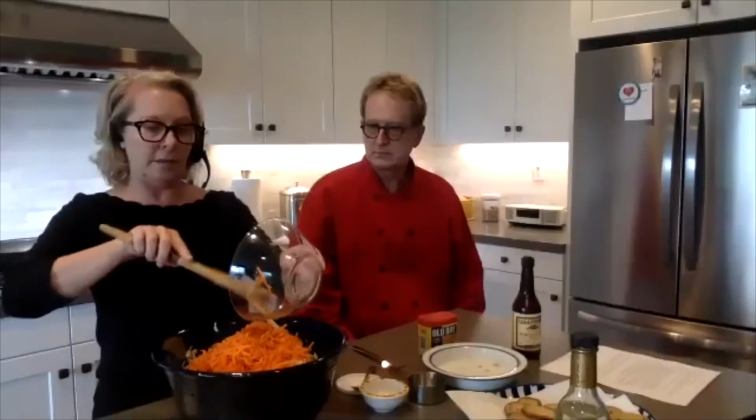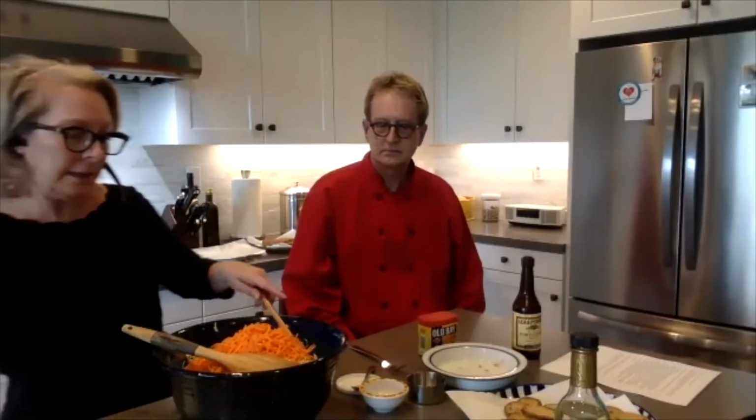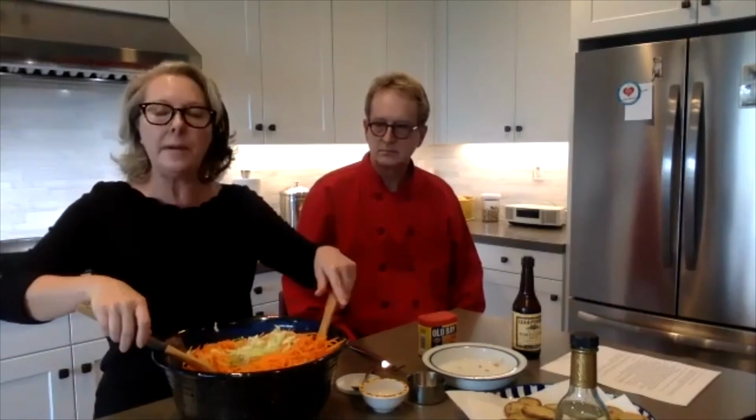I add to it, this is basically going to be a slaw. It's not coleslaw technically, I think, because coleslaw is that thing with mayonnaise and stuff in it. And really, with a slaw, you want to mix this stuff up. The thing about a slaw is, if it's classic, it doesn't have any oil in it. You can put oil in it if you want to.